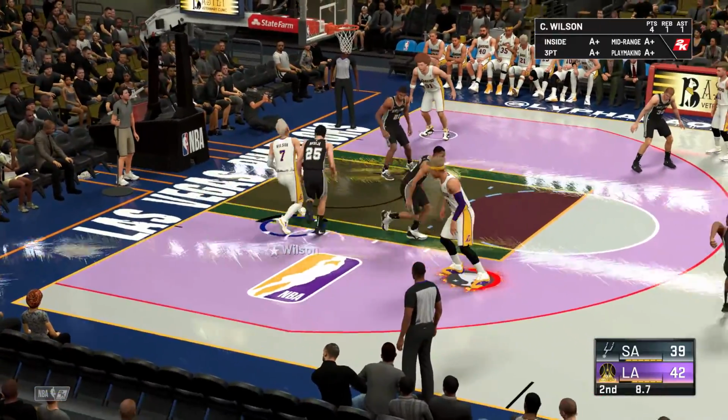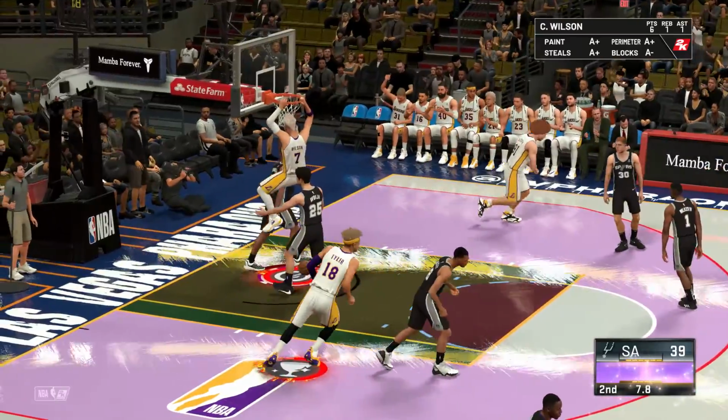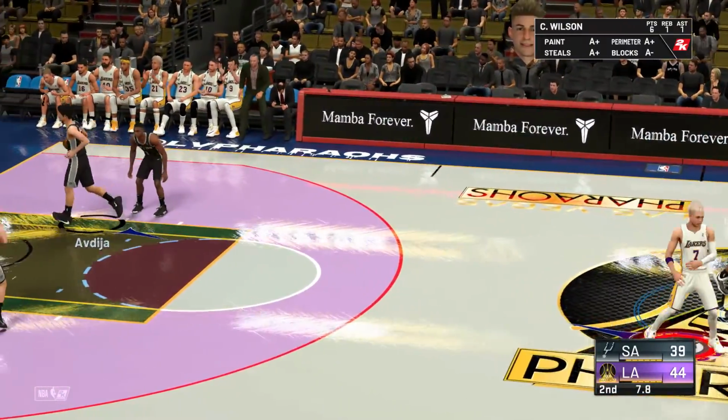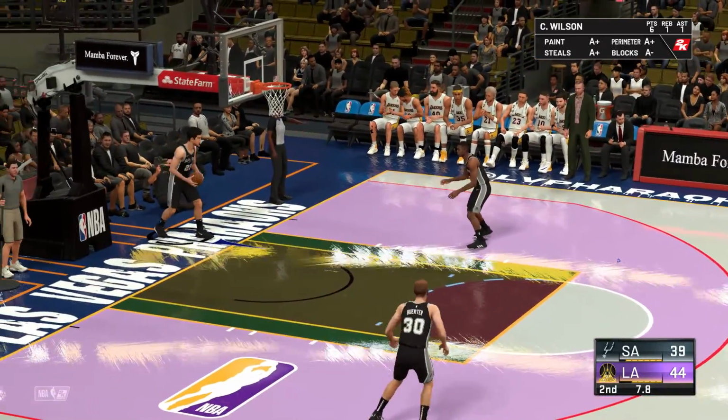Wilson left side. Boom, he jams it straight down. Oh, big finish, emphatic. He hangs on the rim just for good measure. Wow.